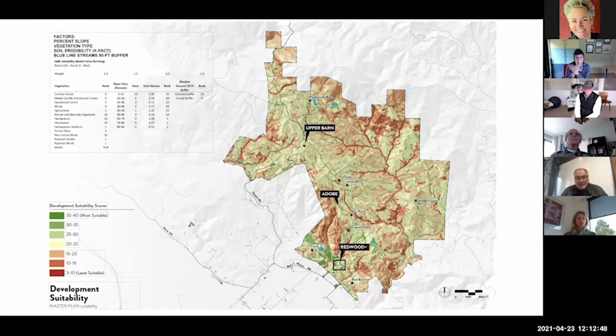Vegetation is key, and really the vegetation patterns follow that of the soil. And so based on that vegetation, we ranked the development suitability, and we're able to come up with key locations that made sense from a planning exercise on where to develop.